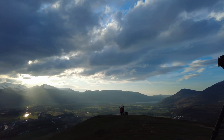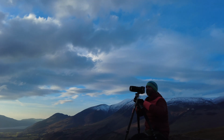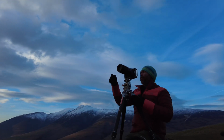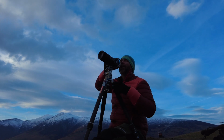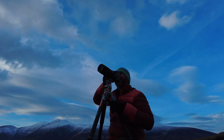You've got those beautiful dark clouds there, but as I say, because I've got the long lens on, and really I don't want too wide a shot here, because I'm trying to eliminate everything as much as possible and get more of these beautiful sun rays in, and the sun being illuminated, the snow being illuminated by the sun. I'm cracking up because it's so cold.